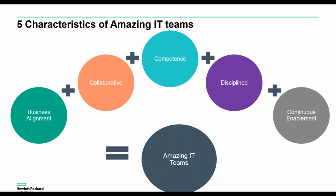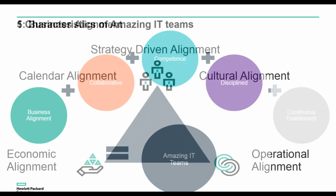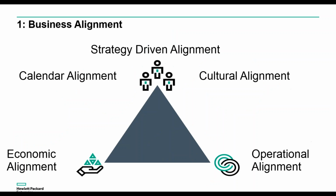So the first characteristic that we want to zoom into today is looking at how amazing IT teams work with business alignment. And what we want to do is just look at a couple of these key business alignment areas. The first one, strategy-driven alignment, is an area most commonly associated with alignment, but is actually the most misunderstood. And it really refers to 3 key things in strategy-driven alignment.